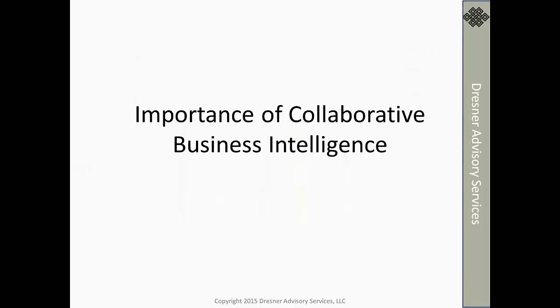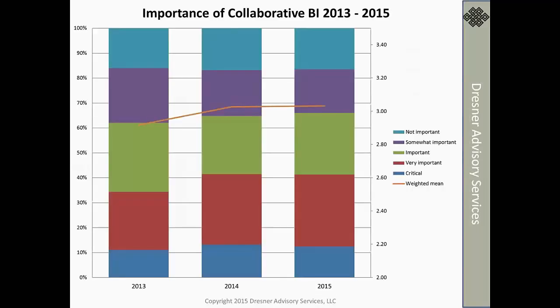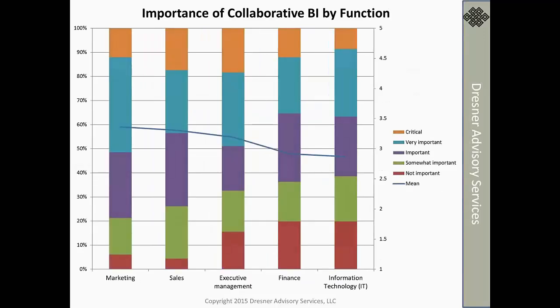Okay, let's take a look at the importance of collaborative BI. So we always ask with all of our studies, how important is this particular topic to you? So what we can see here is taking a look at 3 years worth of data for collaborative BI. We can see that it's been on a general upward trend. This is taking a look at the overall sample of all respondents, which is good. So it's going in the right direction, and it's right above a 3.0. So once again, that's better than average, and it is rising.